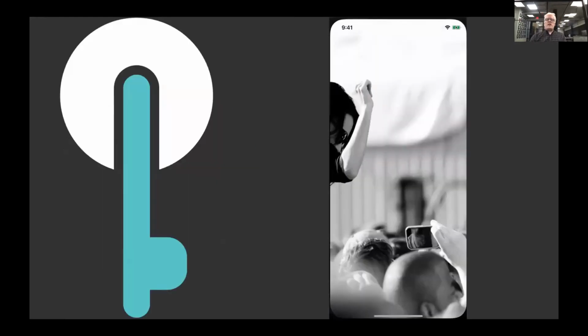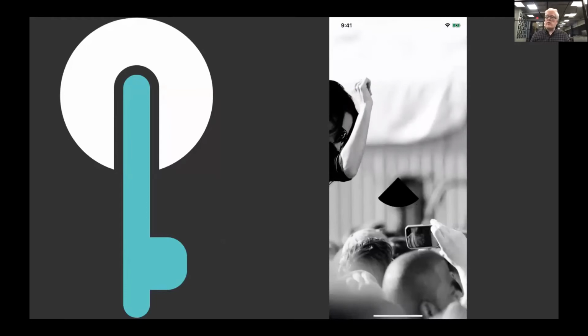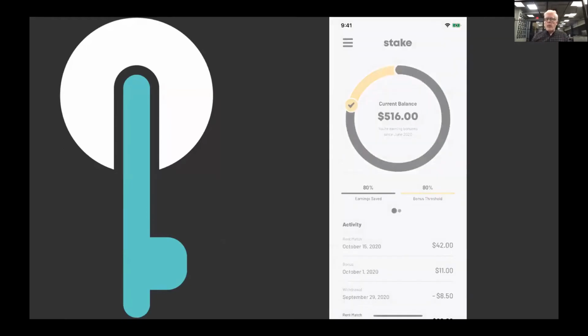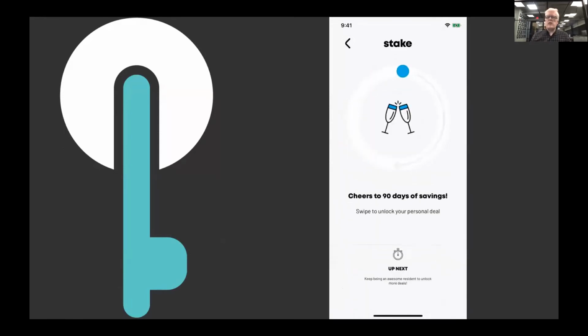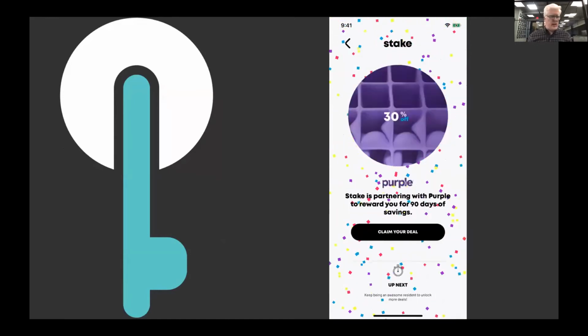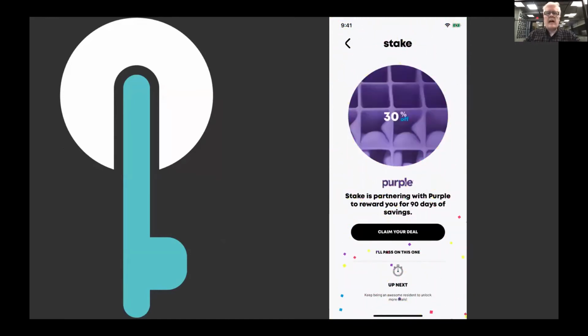So you'll be able to see in the app that we can target these renters with specific purchases they might be looking for. Say they just moved in and they want a new mattress, get this pushed to them, they can unlock this deal. And as they unlock the deal, you get a little bit of cash confetti falling down, and you get 30% off a Purple mattress.